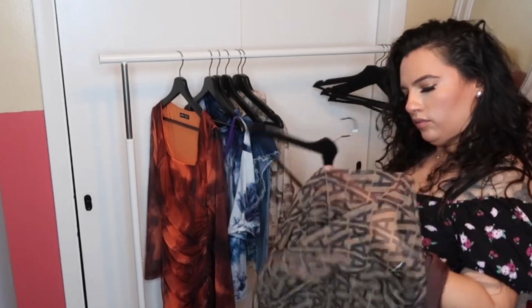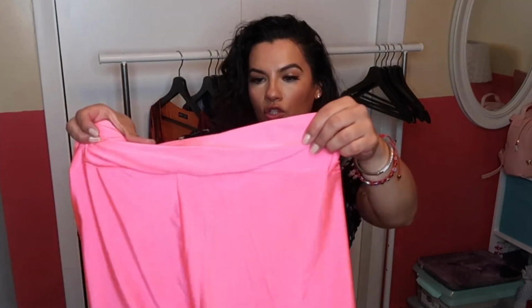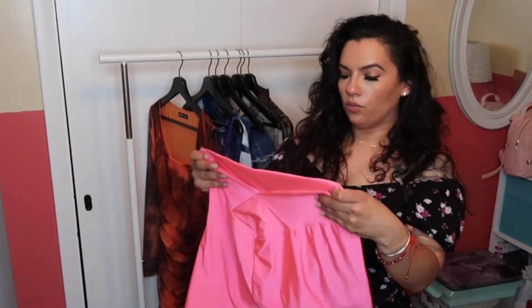Another see-through top that I got was this one. I don't know what it says. Let's see what it says. This looks super cute with a nude bodysuit. I also got some hot pink biker shorts that I'm so in love with. Look at this color. Look at this color. Super tan. Super yummy.